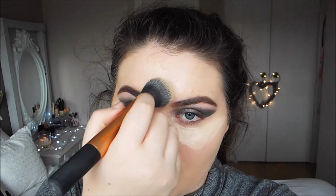I'm going to use my buffing brush again, trusty old buffer. Apologies for the state of it. I haven't washed my brushes in a while. Probably should. Probably do after this video actually. And underneath my eyes as well. I love this concealer so much, I don't understand.